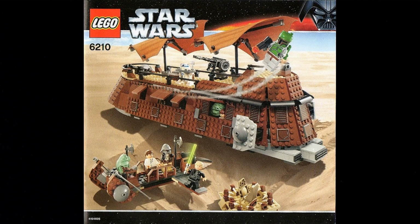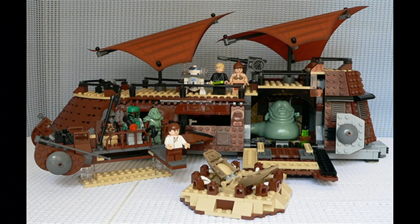But this Jabba Sail Barge came with the Sarlacc pit, which was kind of small and boring at the time, with a small desert skiff, which fits very well in scale with the sail barge, and then the sail barge itself, which is much larger and bigger. I don't know, just the look in general is much better than the one we got in 2013.